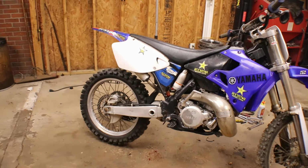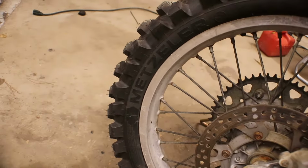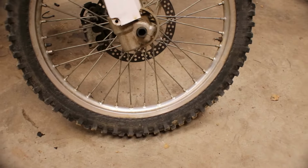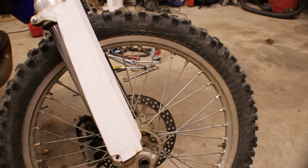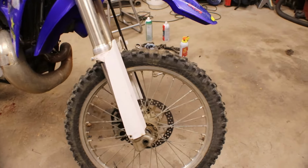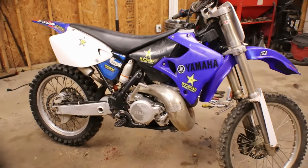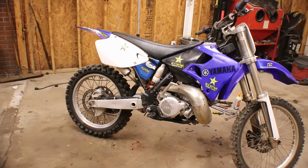But it's got some good tires. It's got the Maxxis on the back. That's a good old hookup motocross tire there. I think it's got the stock on the front. What is that? SX K760. So it's probably just got the stock front tire, but the back tire, that's probably a $300 rear tire at least, maybe $200.